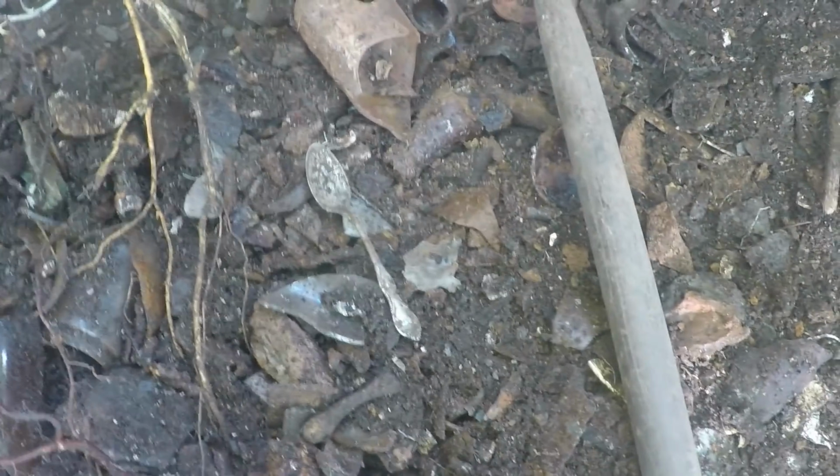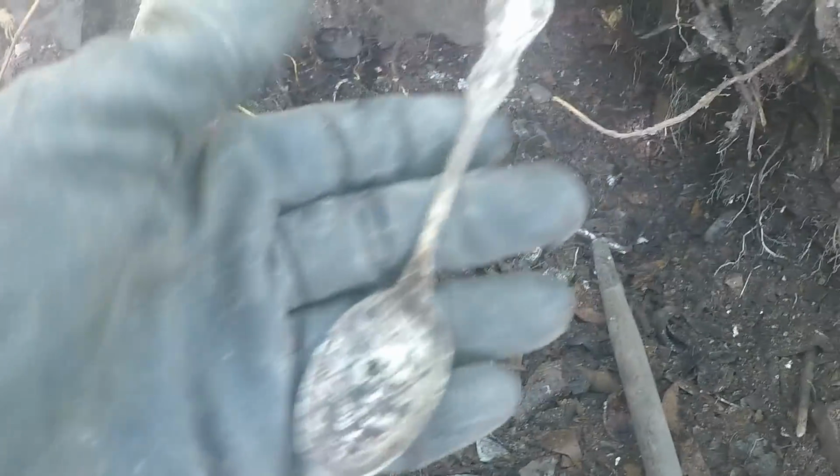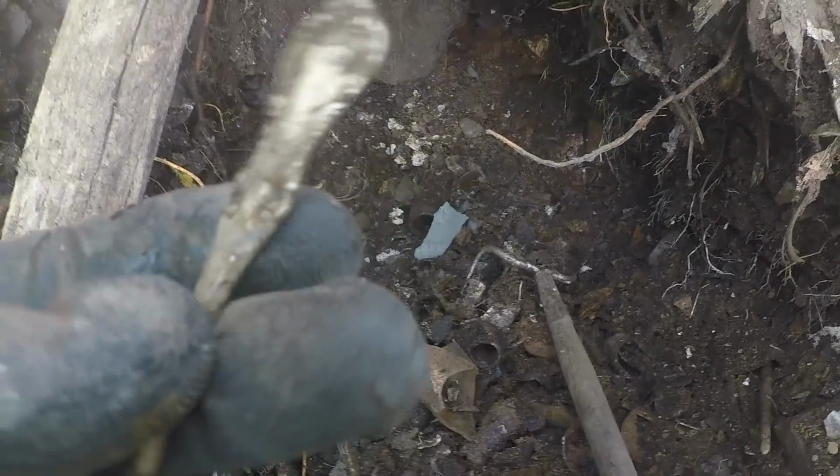Well, folks, do you see it? I got a solid sterling silver spoon right here, and it says sterling. I already picked it up. It says sterling right here. I'll put up pictures. This is awesome. It's even stamped up here.